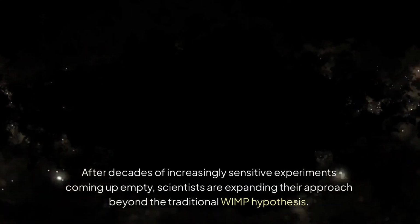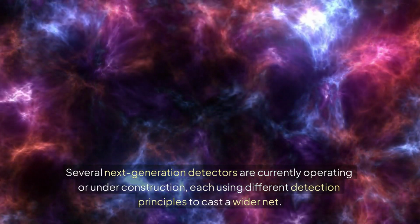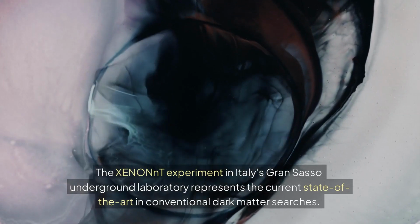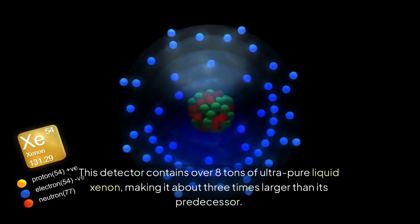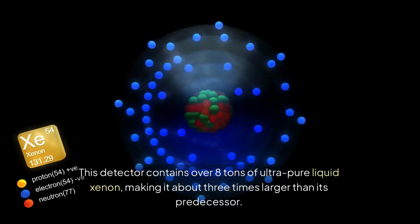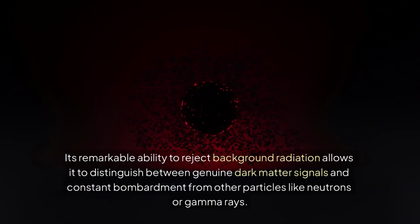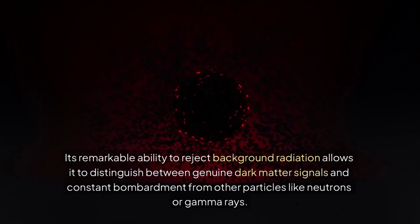The XENONnT experiment in Italy's Gran Sasso Underground Laboratory represents the current state of the art in conventional dark matter searches. This detector contains over 8 tons of ultra-pure liquid xenon, making it about 3 times larger than its predecessor. Its remarkable ability to reject background radiation allows it to distinguish between genuine dark matter signals and constant bombardment from other particles like neutrons or gamma rays.